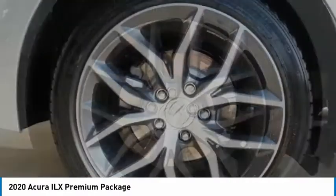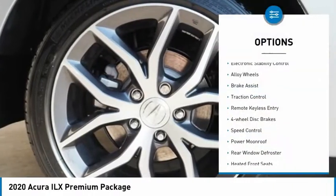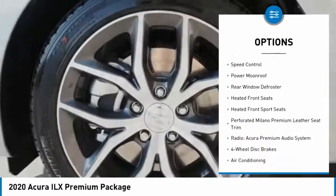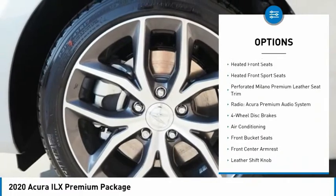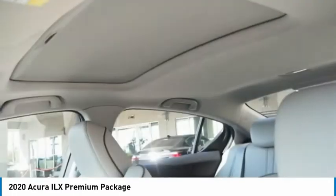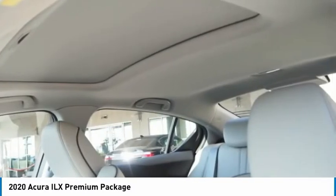Here are some of this vehicle's great options: electronic stability control, alloy wheels, brake assist, traction control, remote keyless entry, four-wheel disc brakes, speed control, power moonroof, rear window defroster, heated front seats.